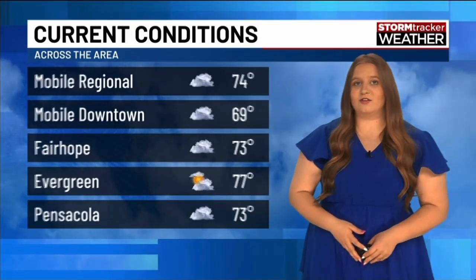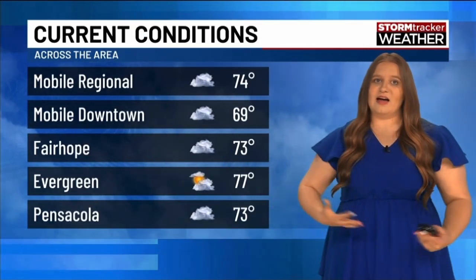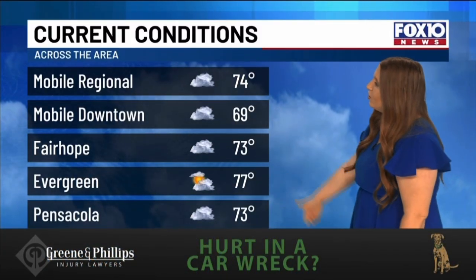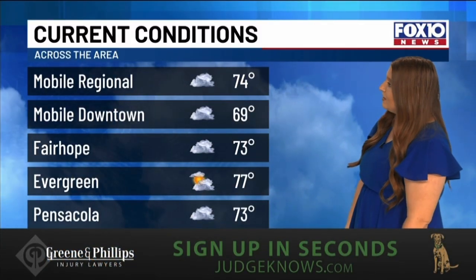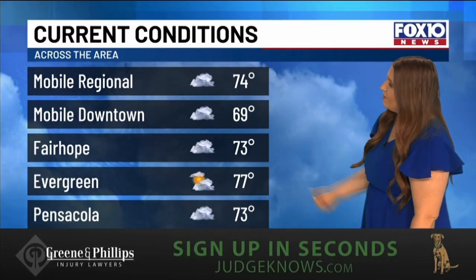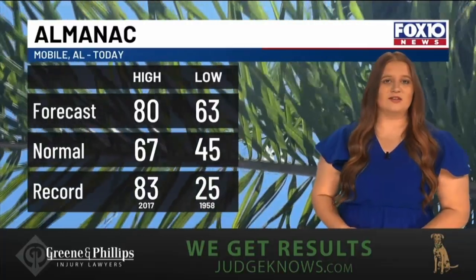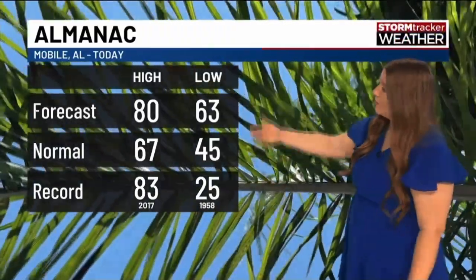Current conditions across the area, though, still seeing those cloudy skies. 69 degrees in downtown Mobile, 73 in Fairhope, 74 at Mobile Regional, 77 over in Evergreen, and 73 in Pensacola. Our almanac for today: 80 degrees this morning, well above average as well, 63 when the normal is usually 45 degrees for a low this time of year. Feeling more like the actual normal temperature for our highs. We're getting close to it with our lows, and that's going to be consistent into tonight as well.